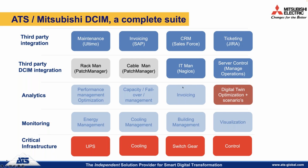And you have seen that even a simple process of invoicing is in reality very complex, because there are so many things that can go wrong. We have something for white space optimization. And then if you have a privately owned data center, you need rack, cable, and patch management, IT management. That's what we do with third-party products. And of course, you have to integrate to maybe maintenance, CRM, ticketing, finance, etc. So we can deliver a complete DCM suite that will fit your needs.